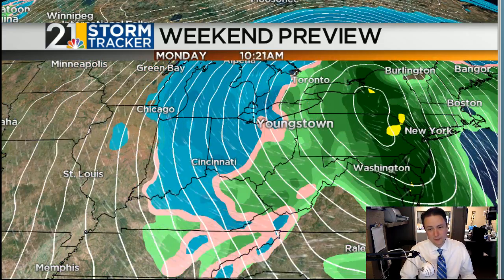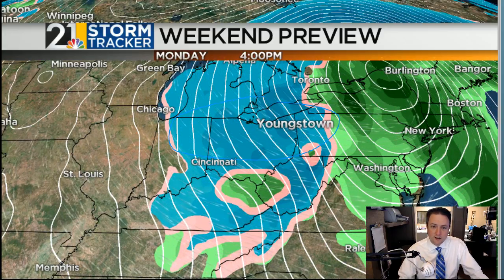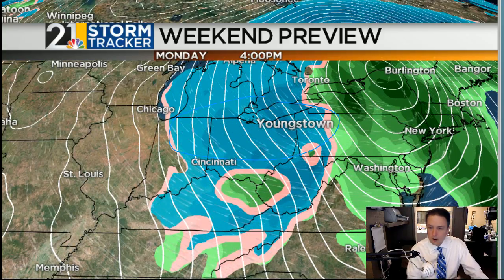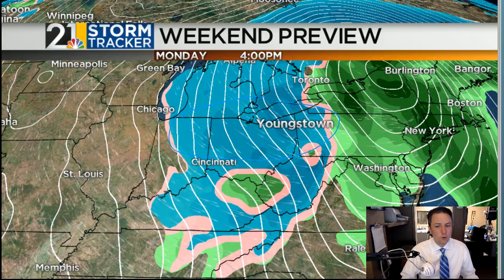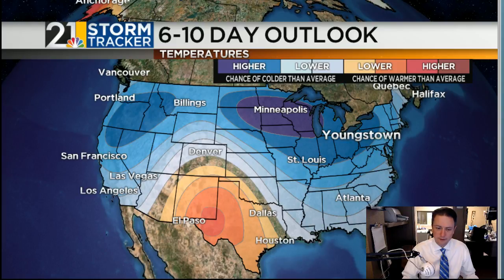Here comes the cold. I mean, we're right back into this early next week. Look how tightly packed the isobars are here. It's going to be windy Monday. There's probably going to be a rain shower around to start, and maybe some mixed rain and snow showers in the afternoon, and we're right back to where we are right now. So take advantage of the warm-up if you can.